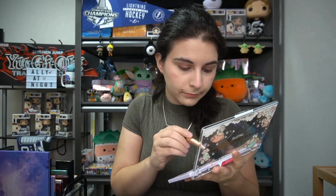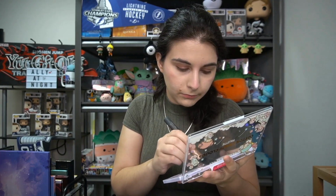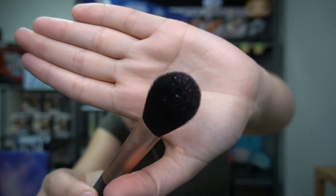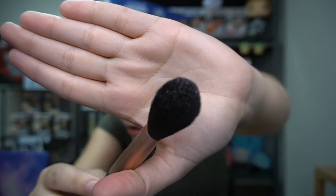I don't even know what brush would be good for this. I've actually been using my pony brush for highlighter. I just don't know what this is even gonna be. I'm gonna go with the sparkles. Wow, look at all that stuff. Look at how much. Look at all the sparkle. Woo! You get what you pay for, right?